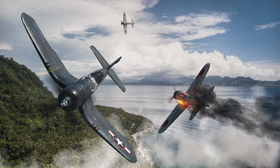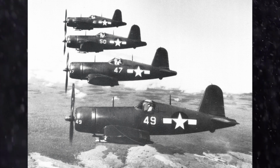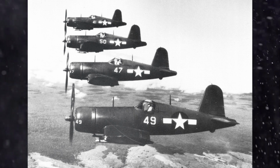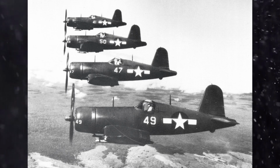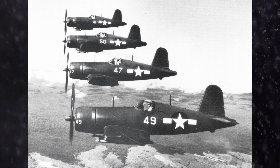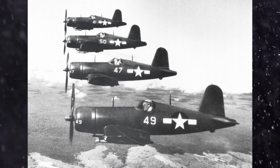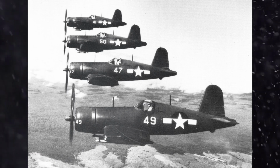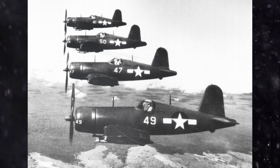It was so large that a conventional landing gear couldn't provide enough clearance for the giant 13-foot propeller. Vought's solution would become legendary, an inverted gull wing that allowed shorter, stronger landing gear while maintaining propeller clearance. It gave the Corsair its iconic silhouette and a nickname that would echo through the Pacific: Whistling Death.